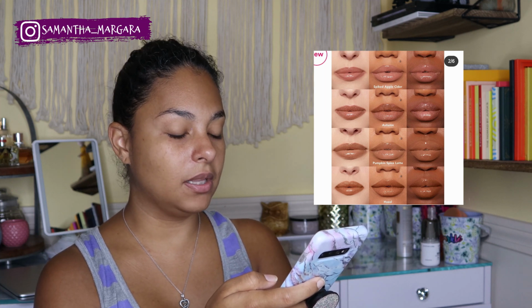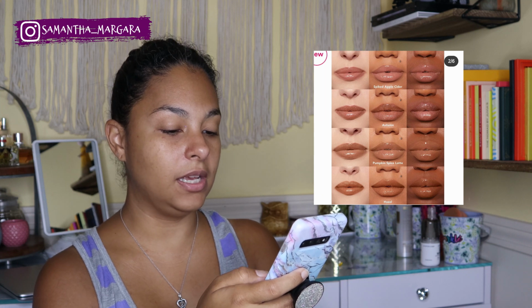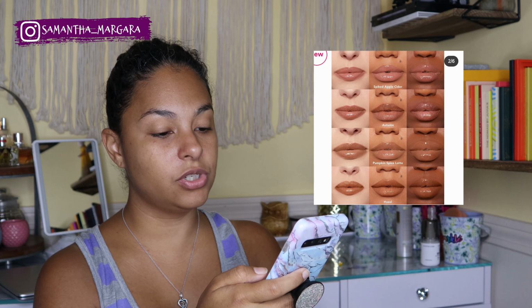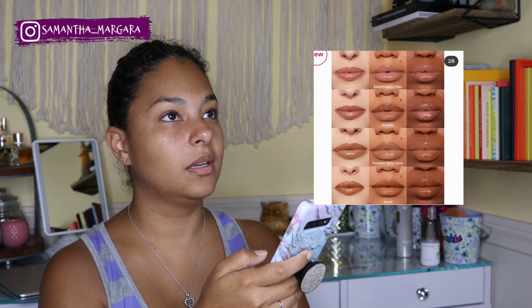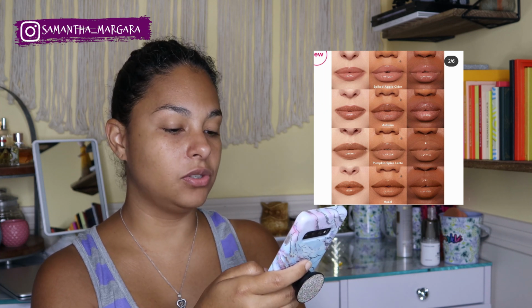Alright, so this is something that I put in my cart but haven't purchased yet, the Buxom Full On Plumping Lip Cream and Polish Fall Collection. They came out with 4 new shades: Spiked Apple Cider, Autumn, Pumpkin Spice Latte, and Hazel. They're $21 each, and I'm obsessed. I have the one in Dolly, which I love so much. It's the perfect amount of lip plumping tingling, and they're glossy and comfortable and I love it. So I would definitely be interested in picking up Hazel.